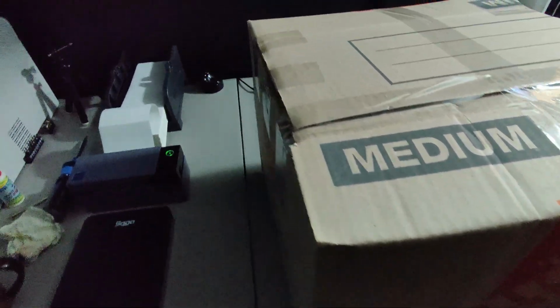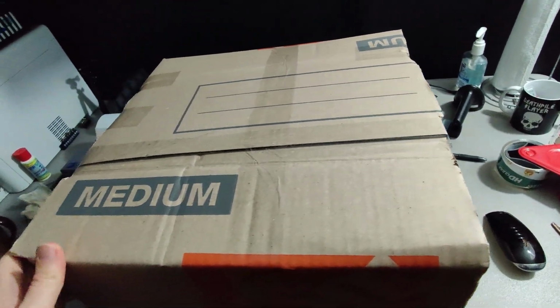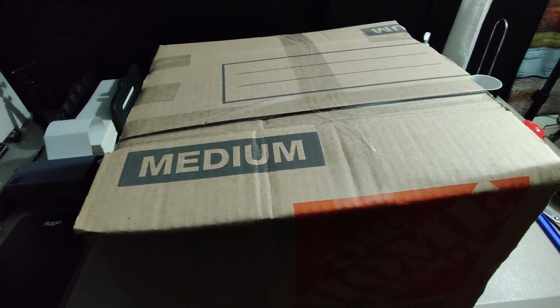And there she is, packed nice and tight in bubble wrap, box condensed. Got to make sure anything you're shipping like this is packed really tight so it doesn't move around. Protected in bubble wrap, doesn't get broken.